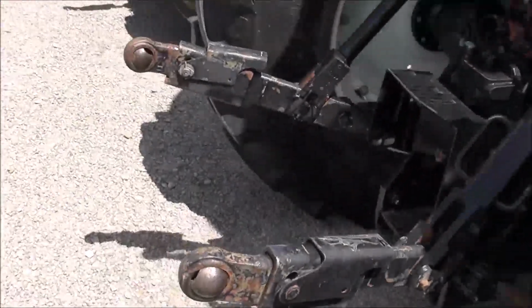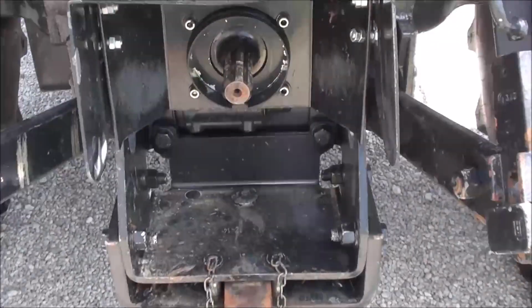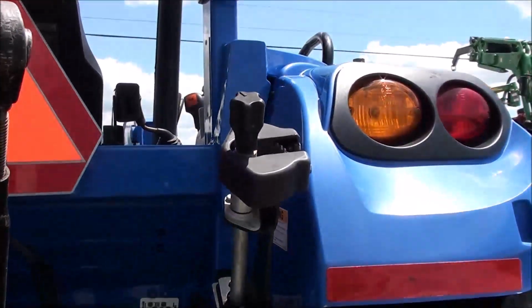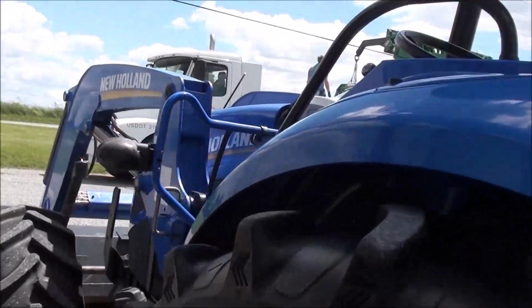I believe these tractors are rated 96 horsepower. Double check the listing, but I believe that's what the rating is. Has a 540 PTO shaft, dual rear hydraulics. Got the external control back here to raise and lower your 3-point arms. Nice clean tractor yet.